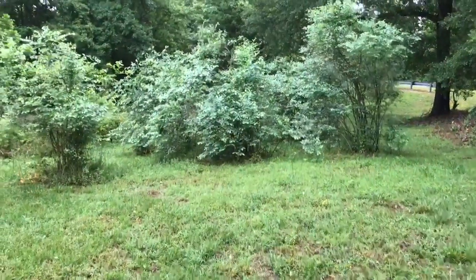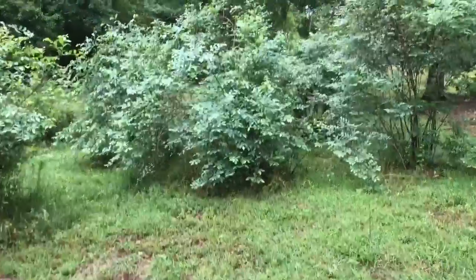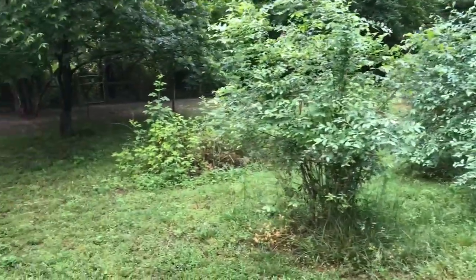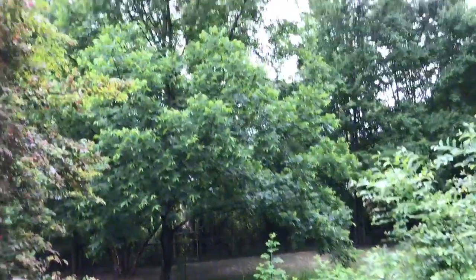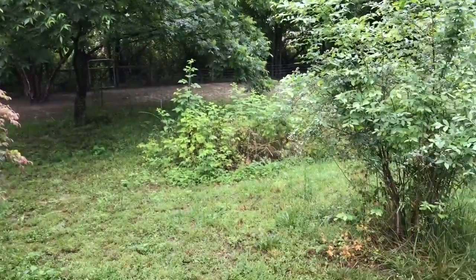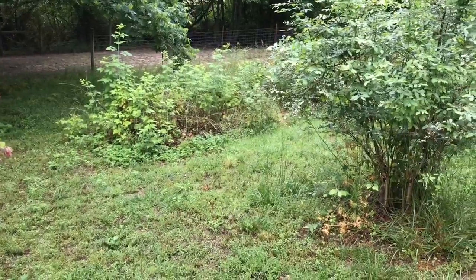Over on this side, the blueberries are thriving. I thought they were going to get killed by frost, but they didn't. And we're going to have some nice raspberries down here too. This is soon going to be shaded over by this big pecan tree. So I'm going to be looking for a new home for these raspberries next year.